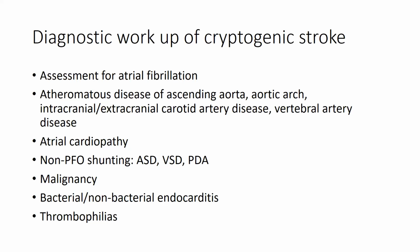Other possible etiologies of cryptogenic strokes in patients who present young could be hereditary conditions like thrombophilias or hypereosinophilic syndromes, or other types of congenital heart disease that allow for shunting between the venous and arterial circulations, like the presence of an ASD, a VSD, or a patent ductus arteriosus, or other types of more complex congenital heart defects like tetralogy of Fallot.